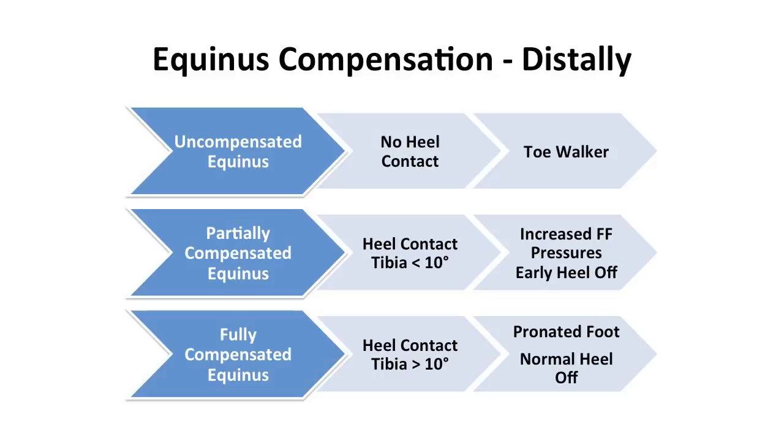In the uncompensated equinus deformity, there is no heel contact to the ground, and that results in the toe walker. This is often seen in newborn infants who are just beginning to walk. It's the most common time that we see a toe walker.